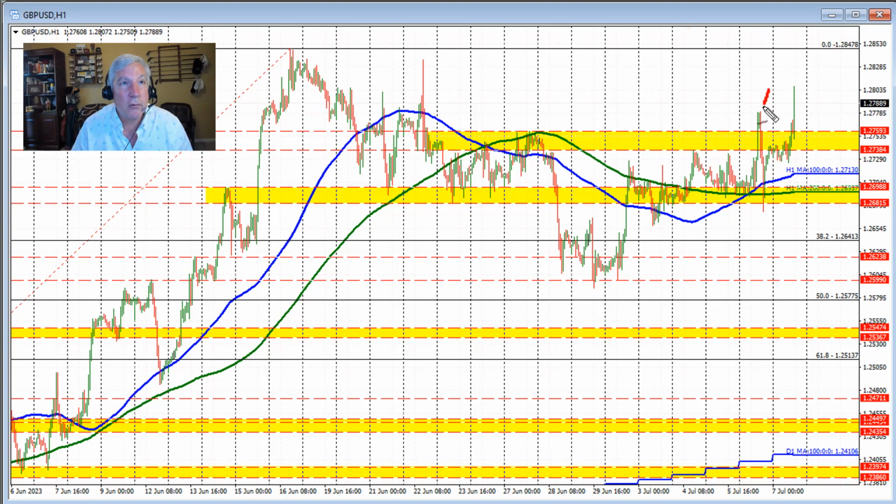Also, of course, traders will be watching the high price from yesterday near the 127.78 level, just above that level currently at the moment at 88. If we can stay above that level, the bias remains a little bit more to the upside.